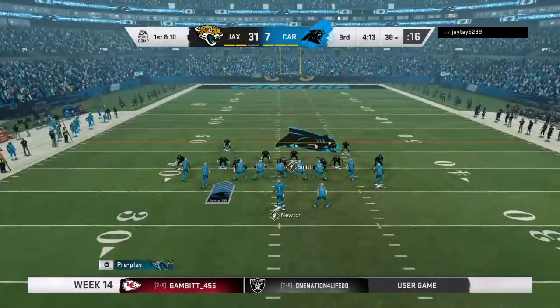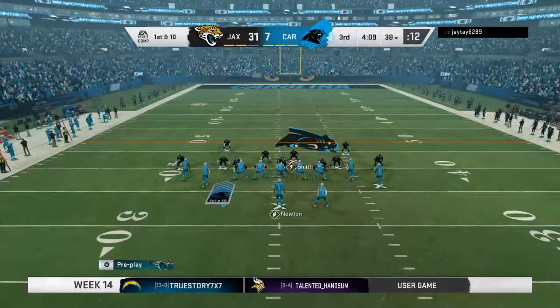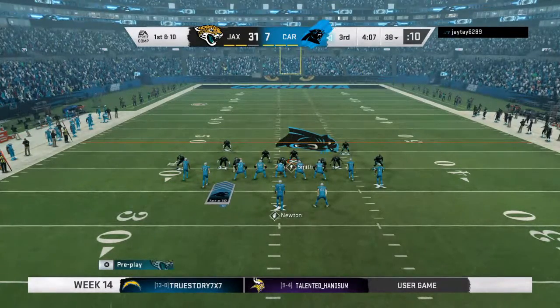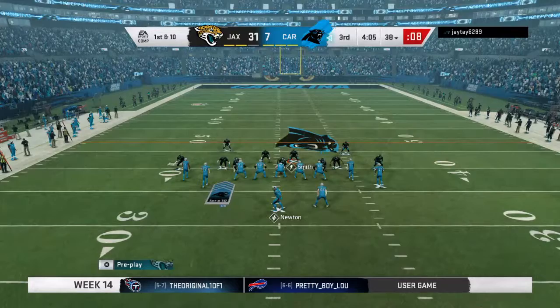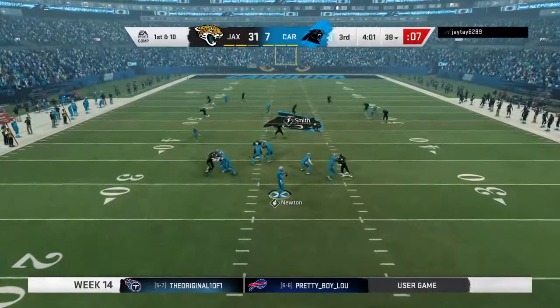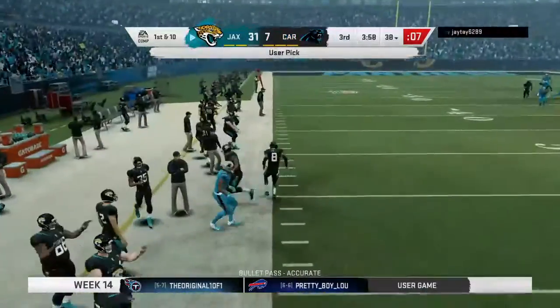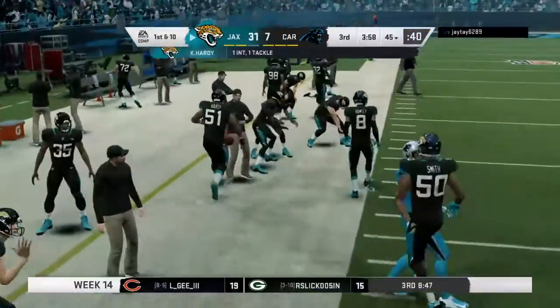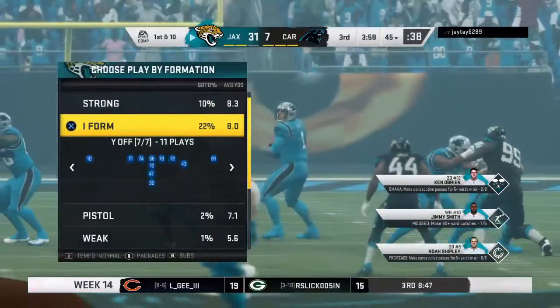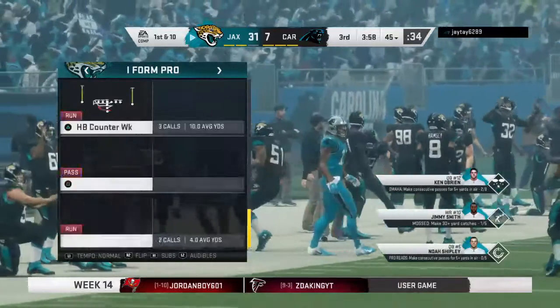First and 10 at the 38-yard line. On first down, Newton. And look at this. Cam Newton intercepted a 3rd time. Picked off at the 45. Well, that's 3 picks he's now thrown in this game.